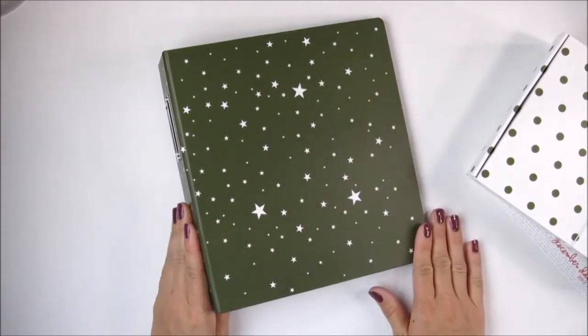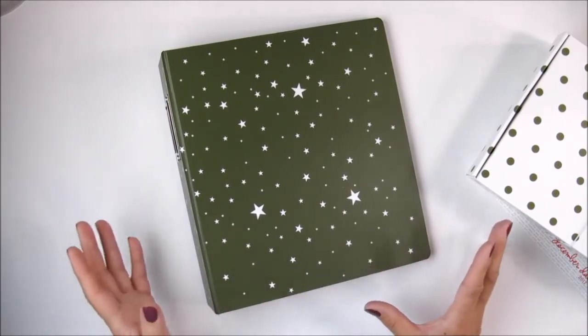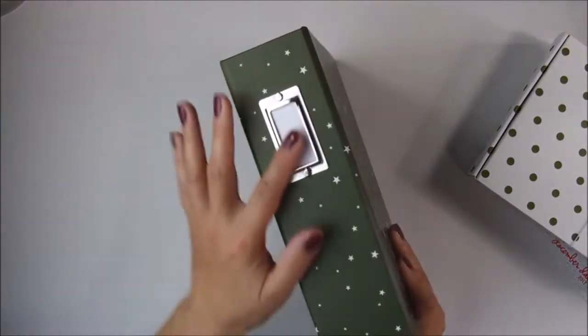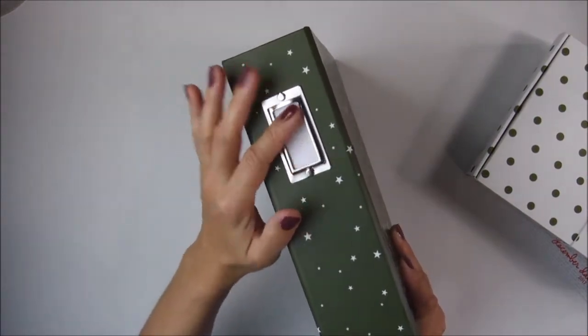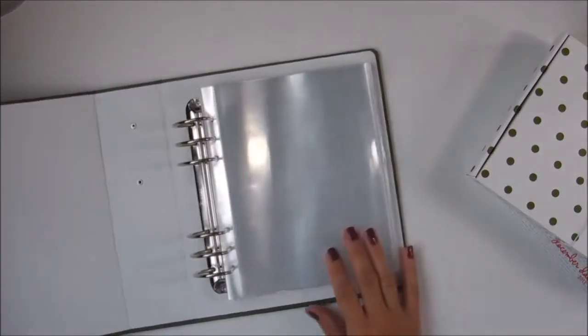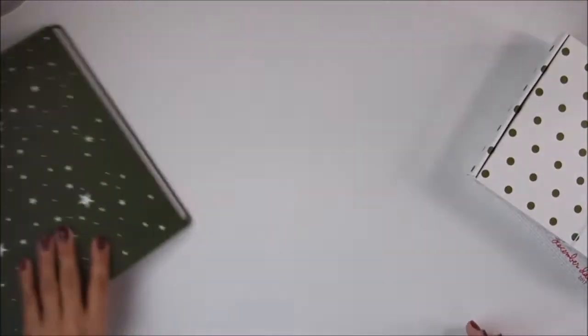I don't decorate the front of my albums. I've done it before and everything falls off, so I don't do that anymore. I will label the side with the year, but other than that, I won't do anything on the outside of the album. I might do something on the inside of the album, but we'll see. So there's that.